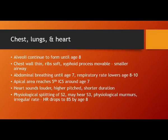They're higher pitched and of shorter duration, which makes sense since the heart rate is much more rapid. There can be normal physiologic splitting of S2, and you might also hear S3. And you might hear what we call innocent murmurs, which are murmurs in the absence of any other sign of cardiac disease. You may have an irregular rate. That's especially true of adolescents. And the heart rate will drop down to about 85 by age 8. And then by adolescence it reaches basically the normal adult rate.